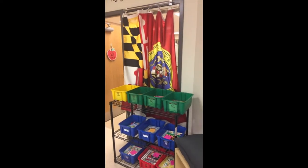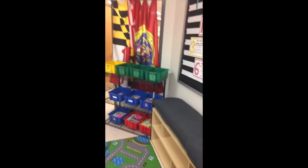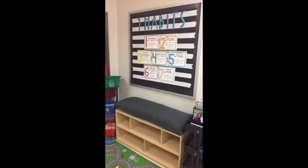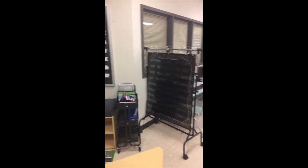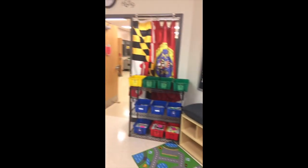I have my county flag and my Maryland flag there as my curtain, and my Erla books for our reading program. I went to Target and bought that pillow, and it fits perfectly right above that shelf. My IKEA cart, I have black pocket charts. I'm loving black and white, as you can see this year.